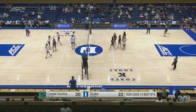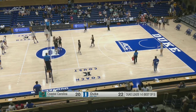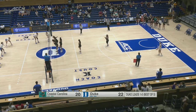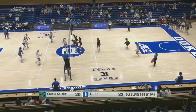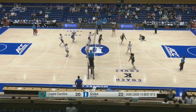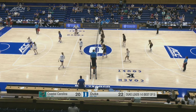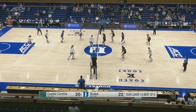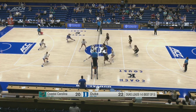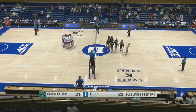Nearly an ace, Keefe. Now the finesse over by Keefe. Good play by Coastal to keep it alive. And they return the favor as Stout right there to dunk it over. Johnson with another kill. Gracie Johnson now with 15 kills in the contest. 7-5, Duke by two.